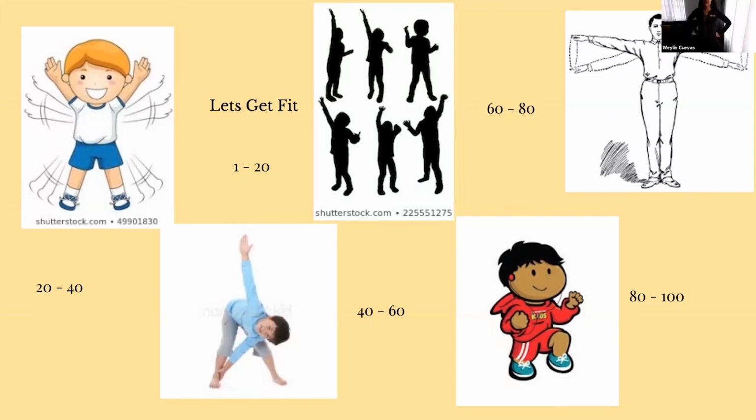First, we're going to do jumping jacks. So we ready? Jumping jacks. Yes, Adisa is ready. One, two, three, begin. One, two, three, four, five, six, seven, eight, nine, 10, 11, 12, 13, 14, 15, 16, 17, 18, 19, 20. Deep breath in. Deep breath out.